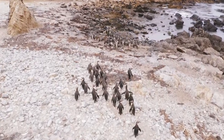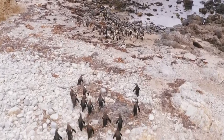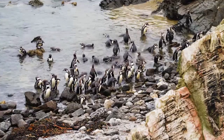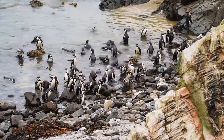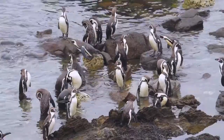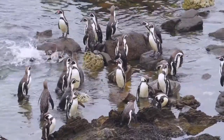Once the penguins reach the water, it's time for a bath. The birds need to preen and streamline their feathers to ensure proper insulation before venturing out to feed in the cold water.